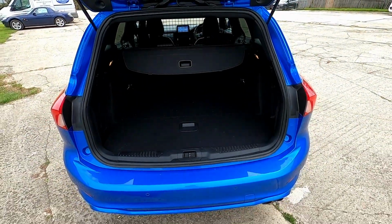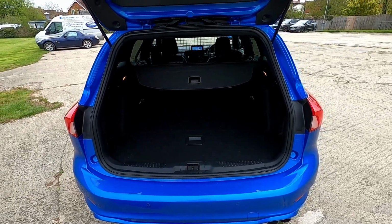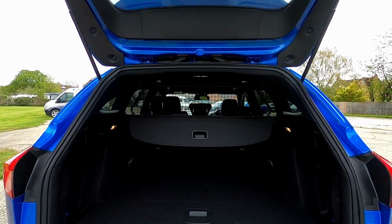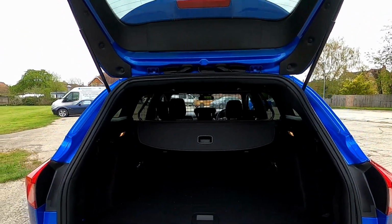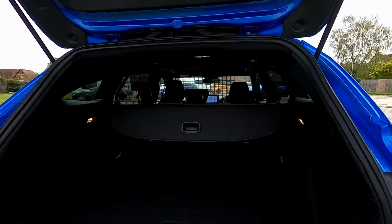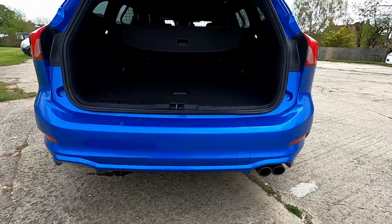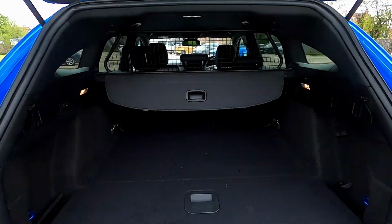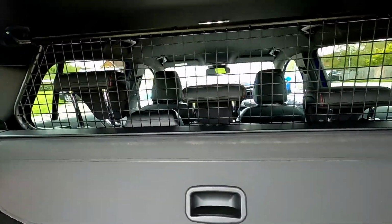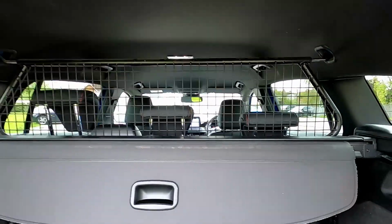Now, as I said, this was an estate. You get that extra space in the boot, and as you can see, there is a handy dog guard in the back. So if you do have a dog, an estate is probably the car for you, as it's not too high off the ground, which means the dog can easily jump up into the back, and of course the dog guard stops them from clambering all over yourself.